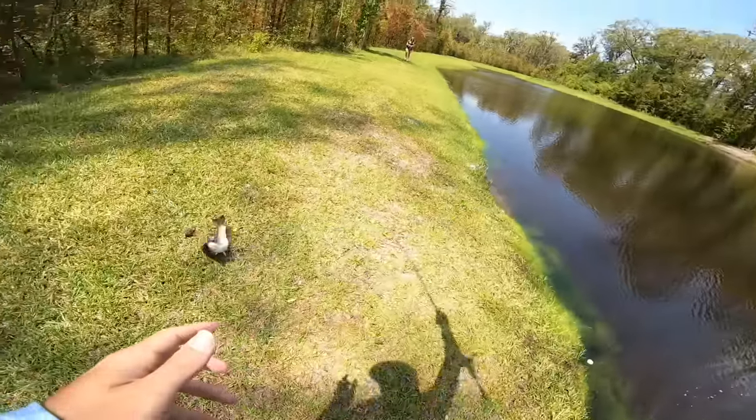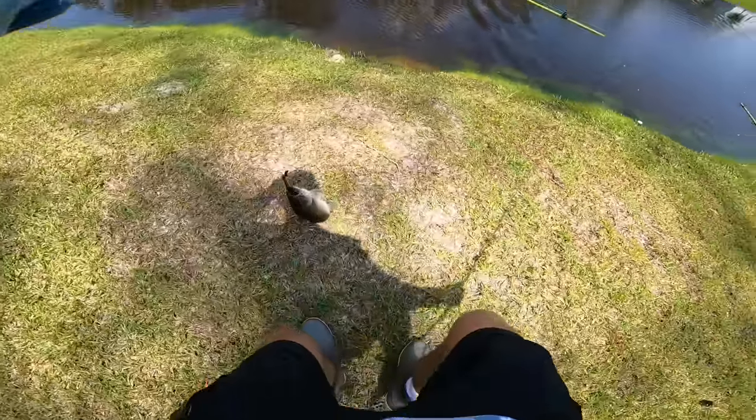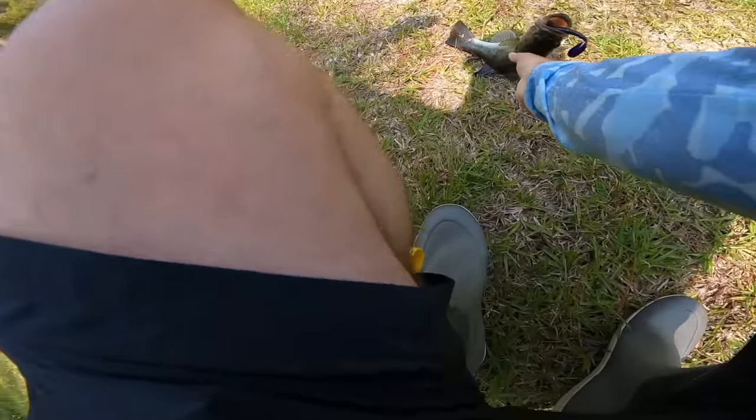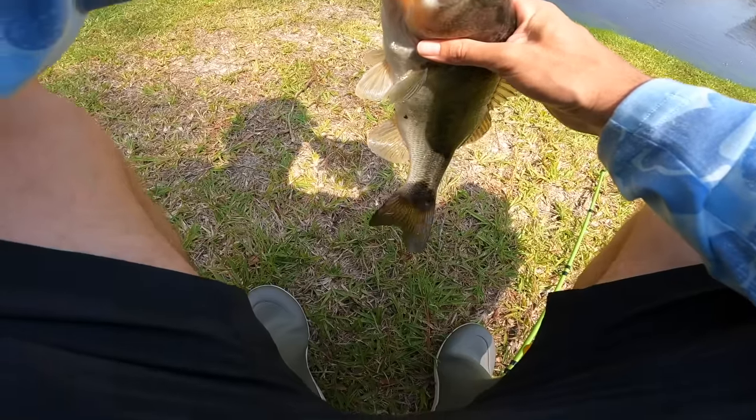Oh, he's not even that big. How in the world did I just snap my rod on that fish? He choked it too, guys. He actually had it the whole time. I'm gonna have to go grab the pliers, unless I can get him out real quick. What in the world? I cannot believe I just snapped my rod.